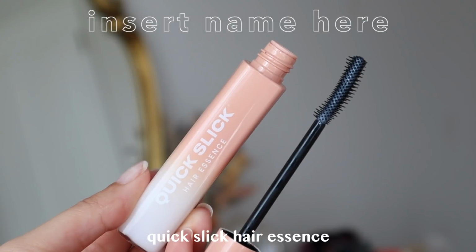Of course, this will look great all over the lids as well, but I mainly use it as my inner corner highlight, and it's just so impactful, but it's not too much. It's just the perfect amount, and the formulation is just chef's kiss. Love it. And then for my last favorite, this comes from insert name here.